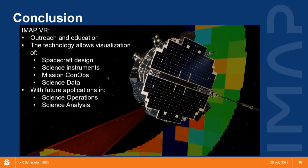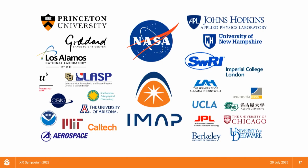So in conclusion, this is the IMAP VR application that we had built, primarily initially for outreach, education, for communicating with the science team, for getting people excited about the mission. The technology that we already have built in is allowing us to visualize the spacecraft design, the instruments on the spacecraft, what the ConOps is so that you can understand the function of the mission, and then the science data that we expect to get back, even if it's currently based on a past mission. And future applications, like I just described, doing operations, doing analysis once we start getting back the real IMAP data. That's it. Thanks.